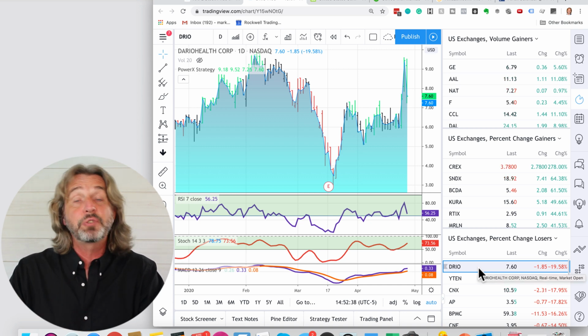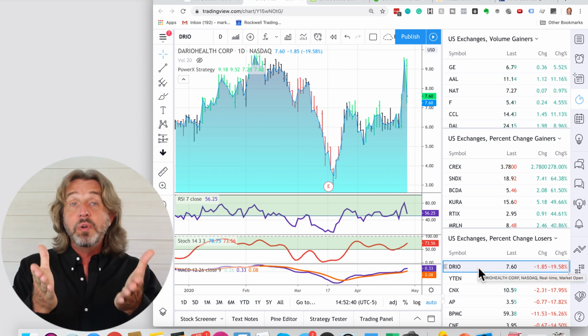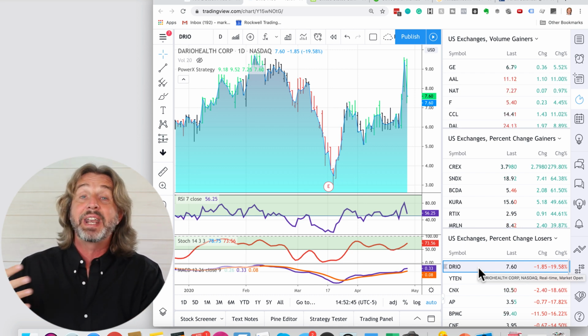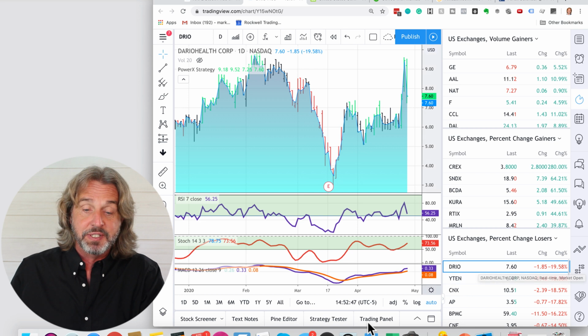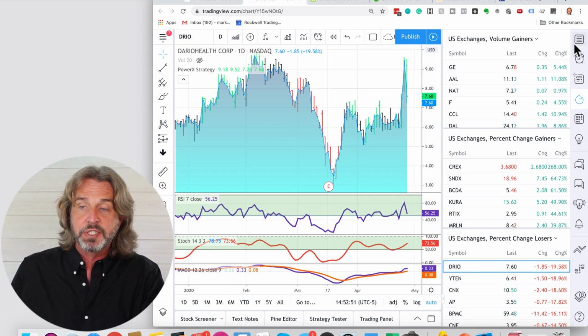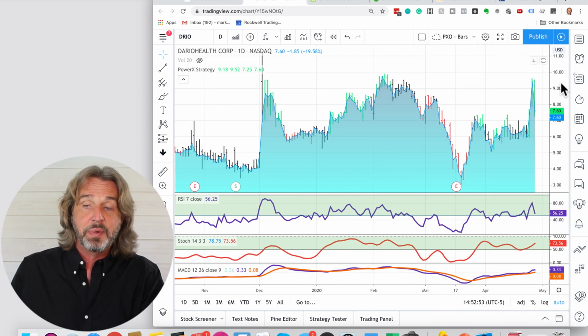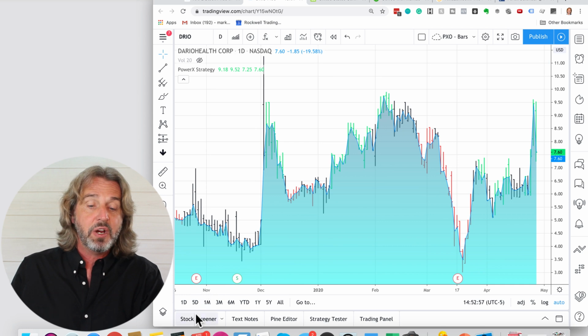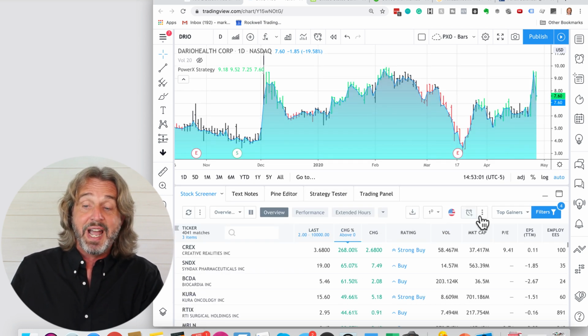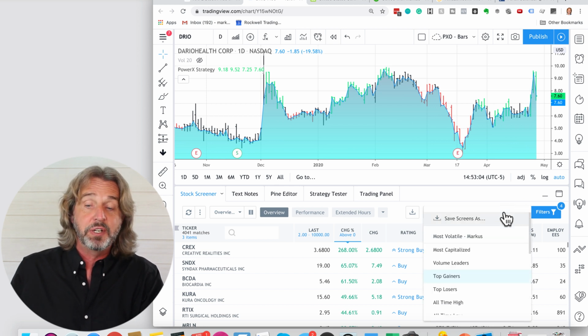However, this is where you can define your own scanner, and I want to show you how to do that, and also the scanner that I personally like to use the best. So on the lower left hand side, you click on stock screener. Let me just make this disappear here so that we have a little bit more screen space. So when you click on the lower left on the stock screener, it brings up the stock screener, and you have predefined screeners in there.